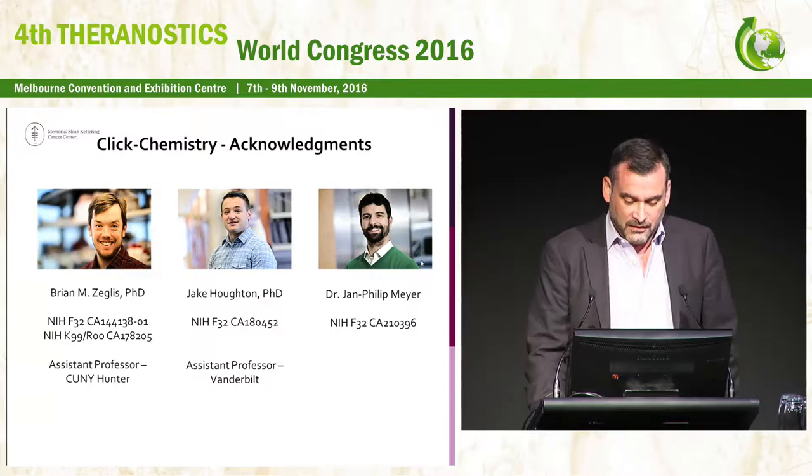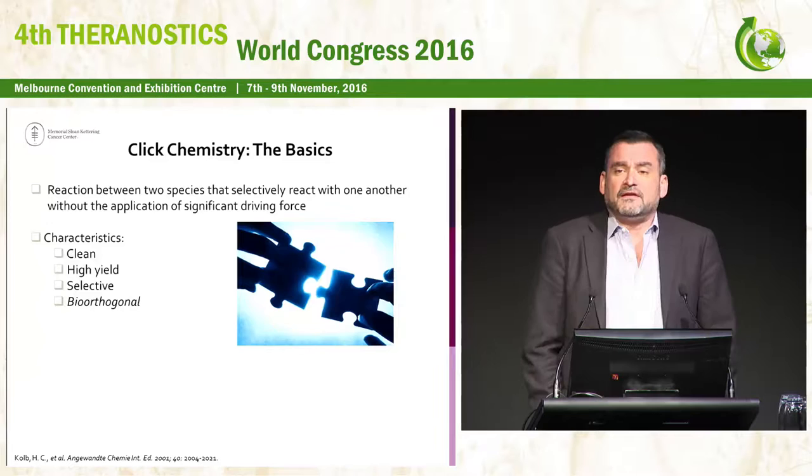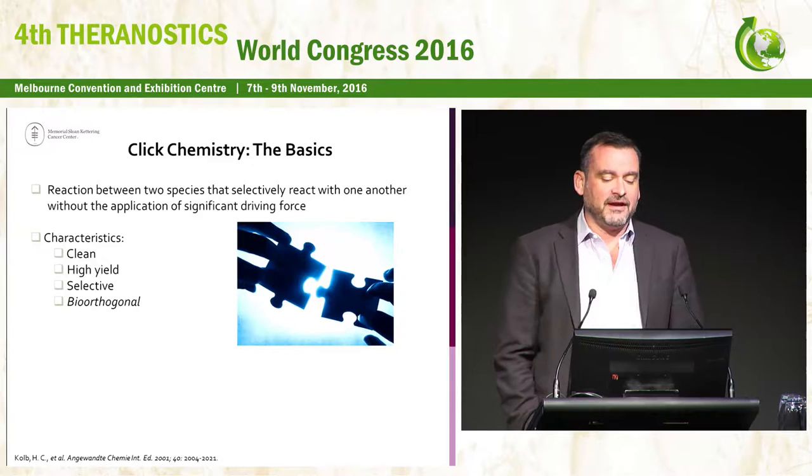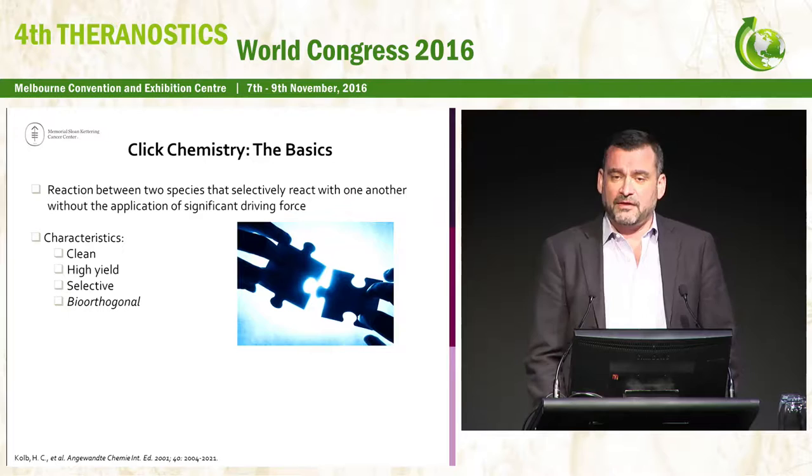So the basics is click chemistry. I know there's a lot of people in here that are physicians, but Paul's talk this morning was phenomenal. It's nice to see some chemistry. The whole concept of click chemistry is that this is a very fast reaction. You're taking basically two pieces of jigsaw, and they attach to each other, but they're incredibly selective. They only attach to each other.